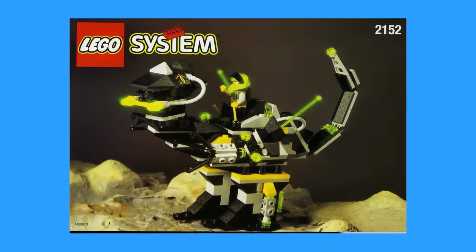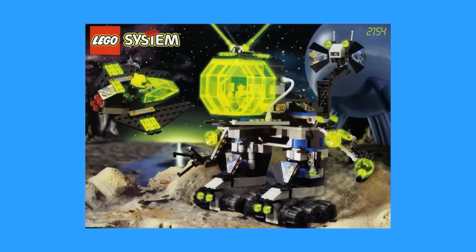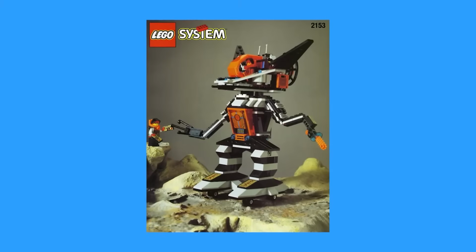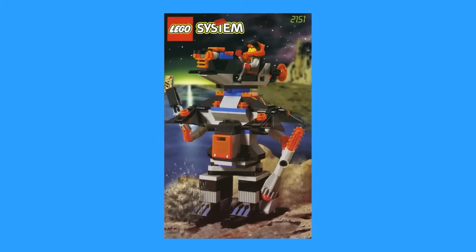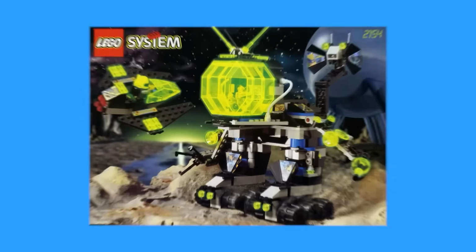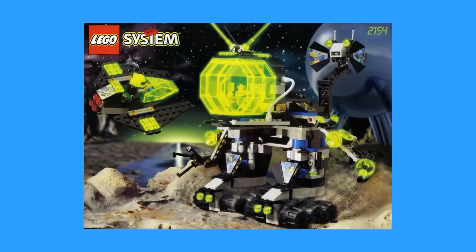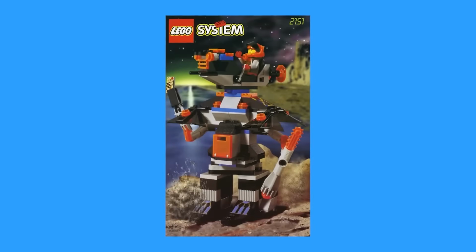Robo Force. Diving into the intergalactic adventure of Robo Force, it's a nifty sub-theme of LEGO space that graced the scene in 1997. Now with this one, it wasn't your typical worldwide sensation because it strutted its robot stuff exclusively in the US catalogs of that year. Yeah, so it was only in the United States, nowhere else. Robo Force were the righteous heroes of the LEGO space saga, taking on the good guy mantle.